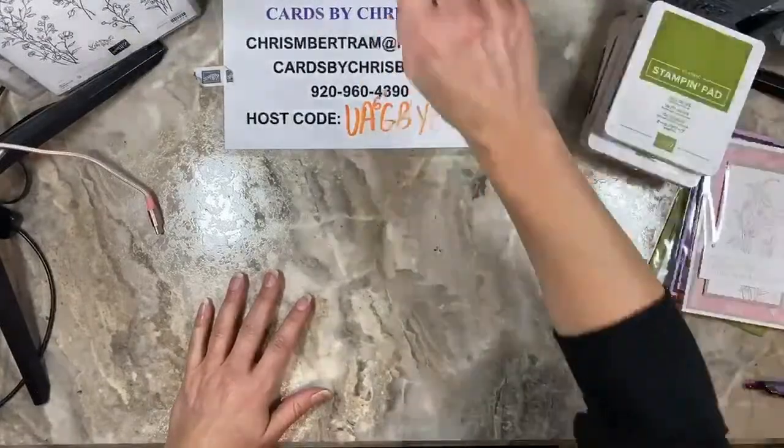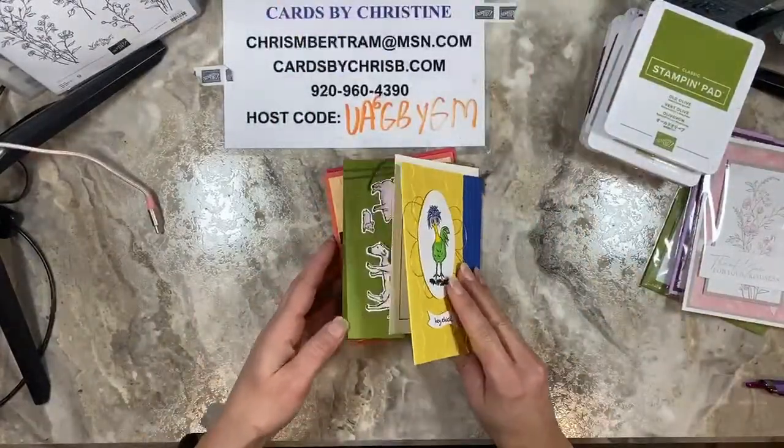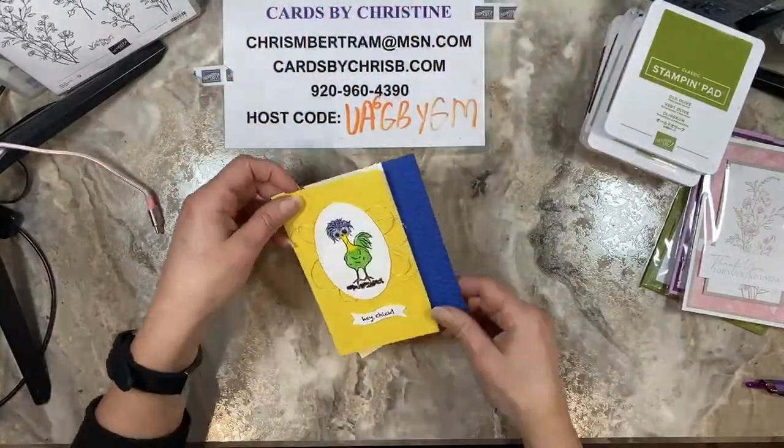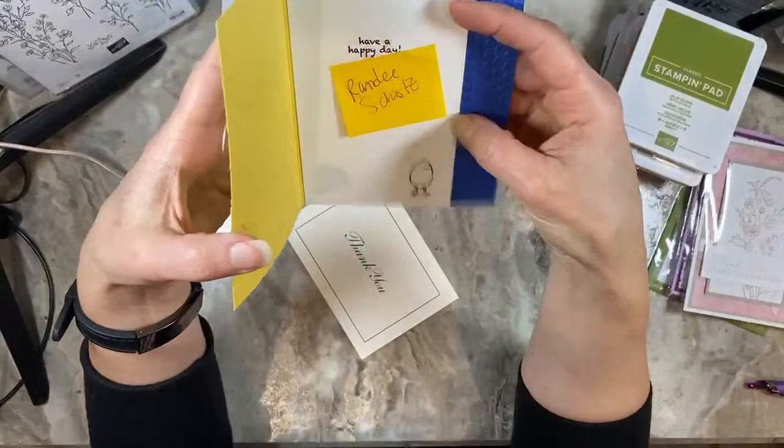Oh, I also have more Happy Mail here. Let me just see here. I've got this little chicken card came in, and it says, "Hey Chick," and this is from Miss Randy Schultz.